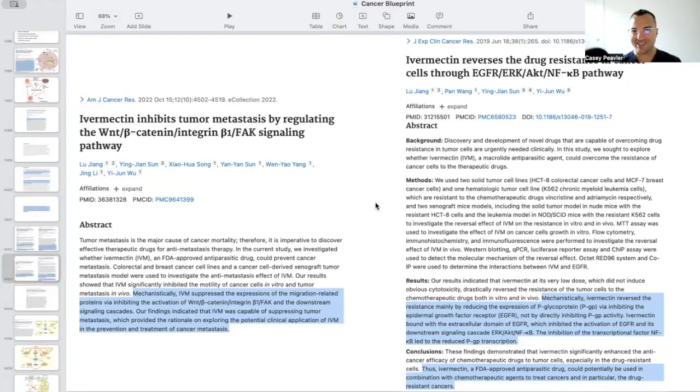Ivermectin reverses the drug resistance in cancer cells through EGFR, ERK, AKT, NF-kappa B pathway. It says here, mechanistically, ivermectin reversed the resistance mainly by reducing the expression of P-glycoprotein via inhibiting the epidermal growth factor receptor, EGFR, not by directly inhibiting P-glycoprotein activity. Ivermectin bound to the extracellular domain of EGFR, which inhibited the activation of EGFR and its downstream signaling cascade, ERK, AKT, NF-kappa B. The inhibition of transcriptional factor NF-kappa B led to the reduced P-glycoprotein transcription.